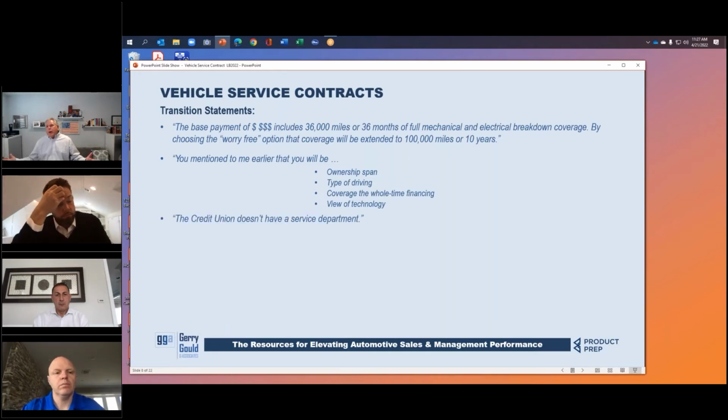Look, I'm going to my credit union. The credit union is going to give me the service contract at a discounted price, blah, blah, blah. Listen, the credit union doesn't even have a service department. Why would you want to do that? In fact, if you have a breakdown, you're going to call the credit union and say, look, I have my vehicle breakdown. When can I bring it in? No, you're calling who? You're calling us, all right?